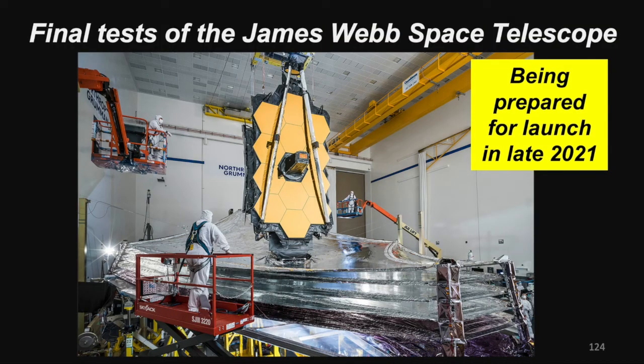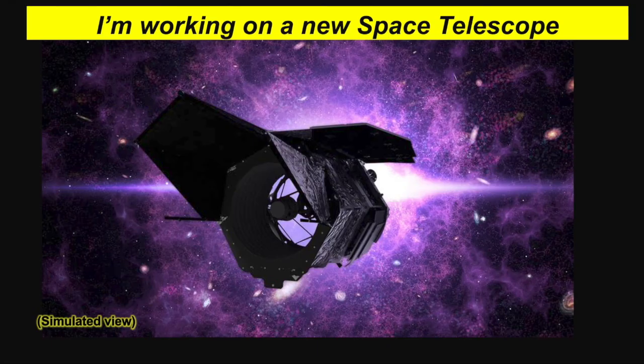Right now they're doing final tests on the James Webb Space Telescope, verifying that it's ready to go and it's being prepared for launch hopefully later this year. So really looking forward to what should be some stunning images and some fantastic scientific information for astronomers.